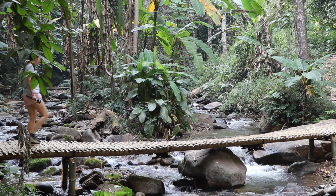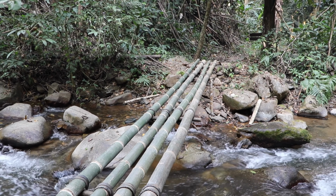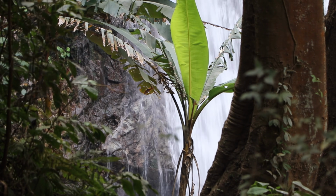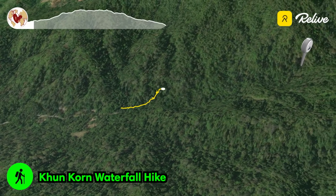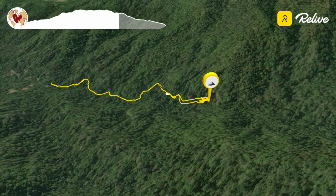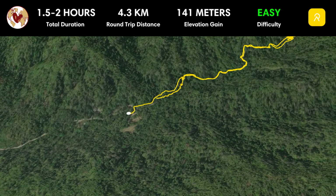The landscapes around Chiang Rai are home to multiple waterfalls, some of which are more accessible than others. We went to the Khun Korn waterfall, the highest and most popular one in the region, which is located about 30 kilometers or 18.5 miles to the west of Chiang Rai City. It's also possible to swim in the falls, so make sure to bring the proper attire.